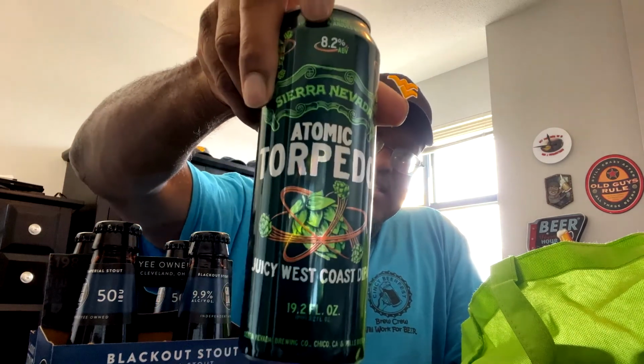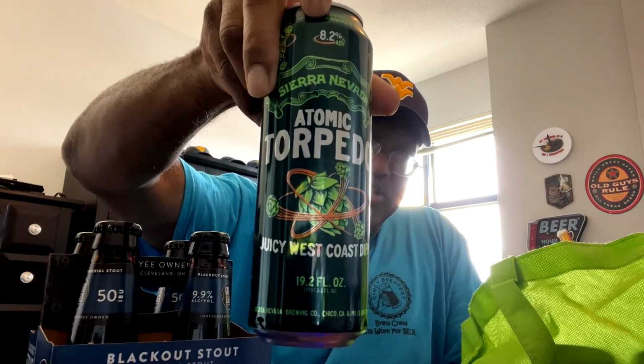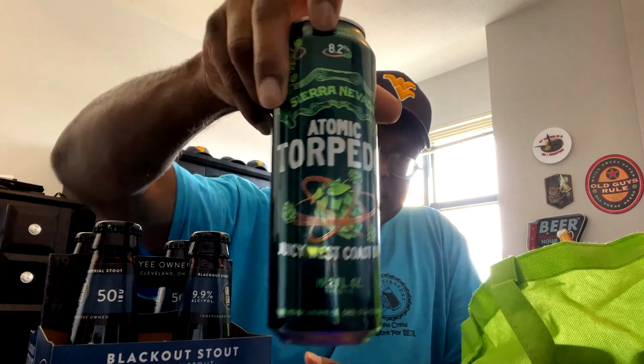It is the Sierra Nevada Atomic Torpedo. So I know a lot of people have taken a look at this one. I had never gotten around to it. Juicy West Coast double IPA. The 19.2 ounce can comes in at 8.2% ABV. So Sierra Nevada pretty much always pleases. So looking forward to seeing how that one goes down.